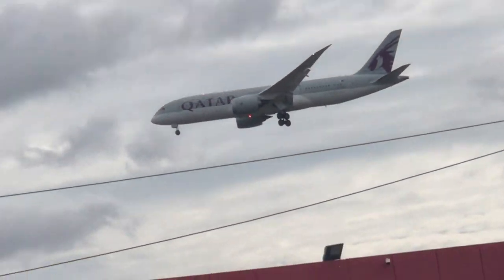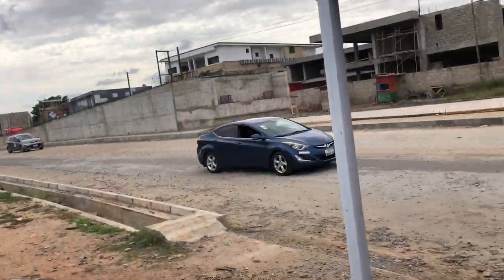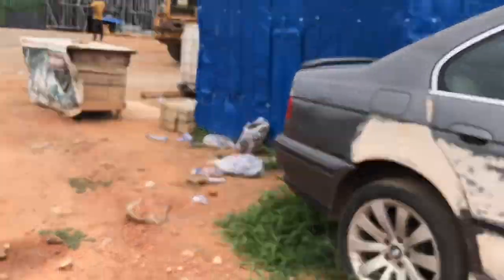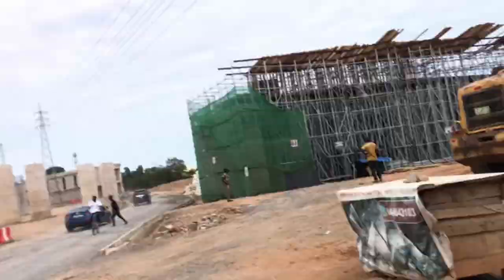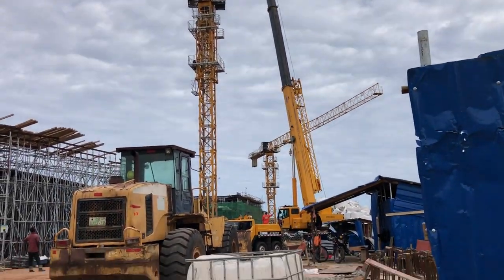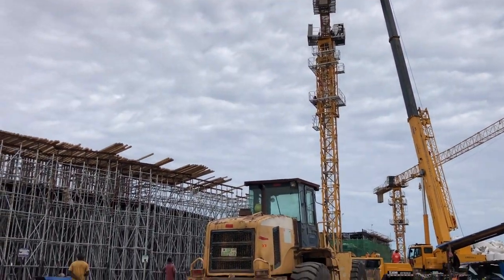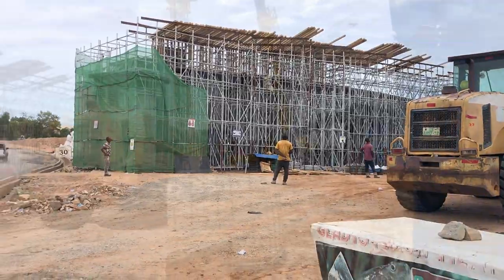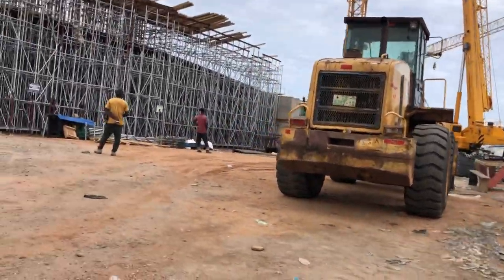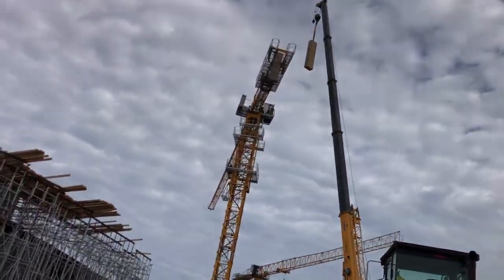The bridge itself is a testament to the skill and dedication of the construction team. Every element has been carefully designed and executed, from the massive concrete columns to the steel beams that will support the road. Talking to one of the managers, he said, "We are very proud of the progress that we have made on the bridge so far. It's been a challenging project, but our team is up to the task. We are confident that we will be able to deliver a high quality bridge that will serve the people of Accra for many years to come."